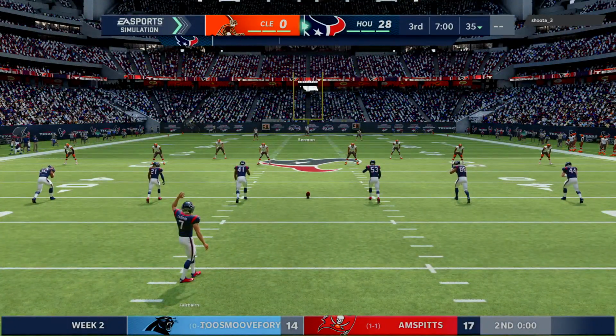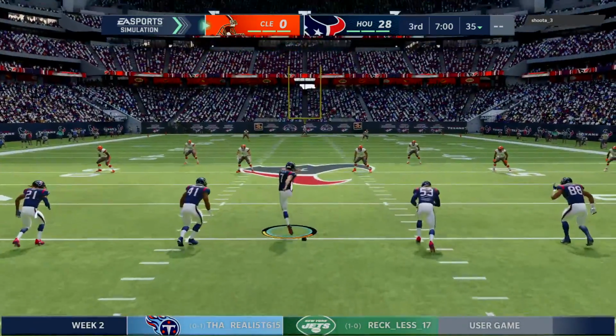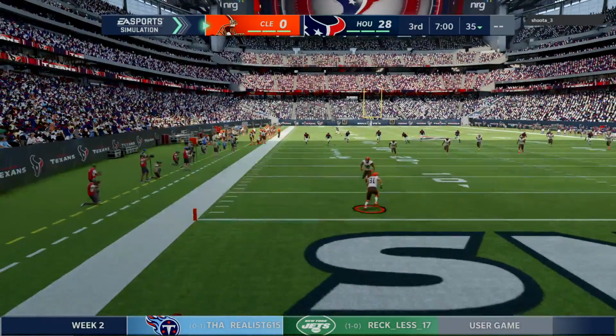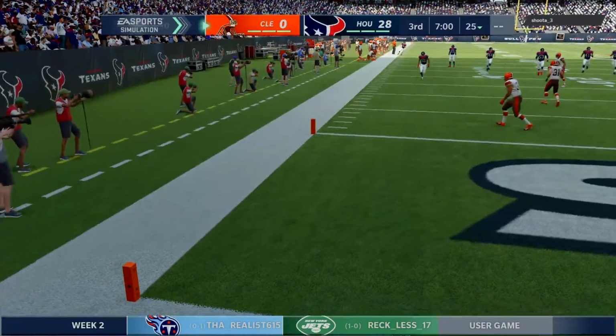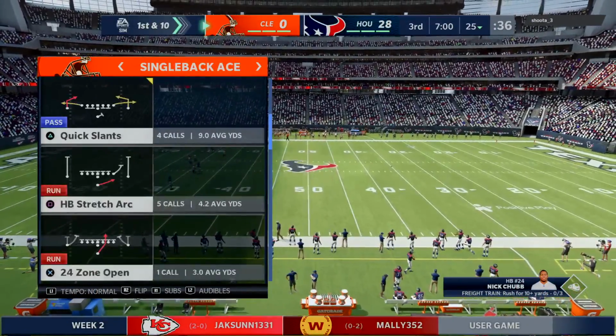Fairbairn to kick off for Houston. The Browns going to see the football first, but they trail here as we resume play on EA Sports. And that'll be a little too hot to handle as it will skip through the end zone for a touchback here.